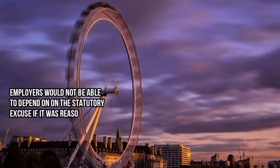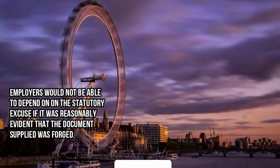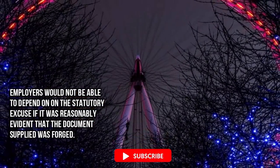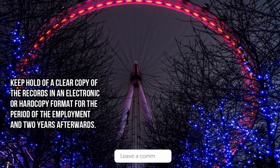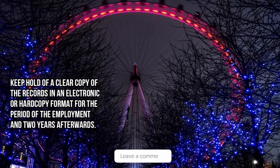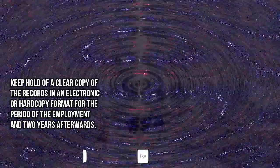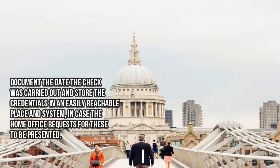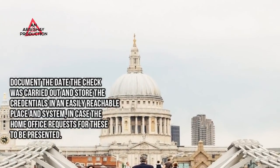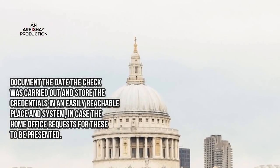Employers would not be able to rely on the statutory excuse if it was reasonably evident that the document supplied was forged. Keep a clear copy of the records in an electronic or hard copy format for the period of the employment and 2 years afterwards. Document the date the check was carried out and store the credentials in an easily accessible place and system, in case the Home Office requests for these to be presented.